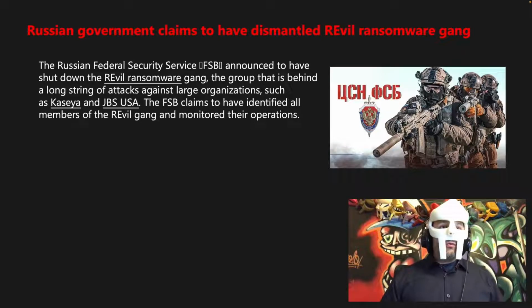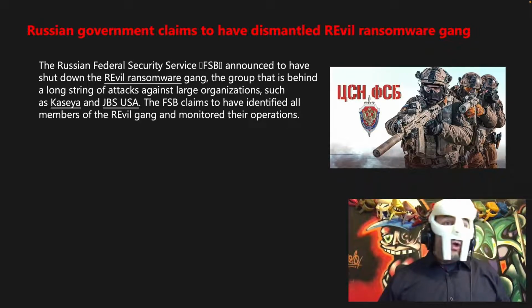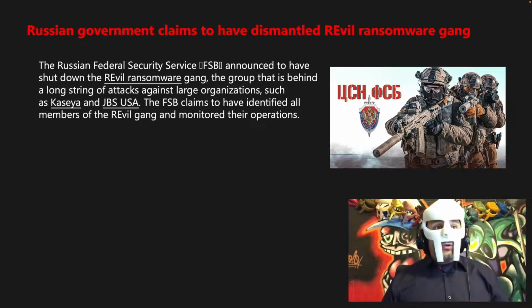The Russian Federal Security Service, or FSB, announced it has shut down the REvil ransomware gang, the group that's behind a long string of attacks against large organizations like Kaseya and JBS USA. The FSB claims to have identified all members of the REvil gang and monitored their operations.